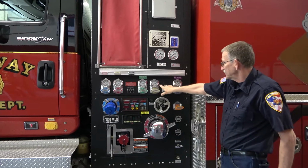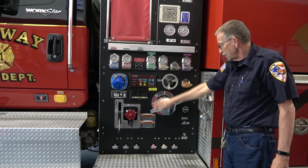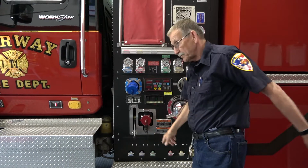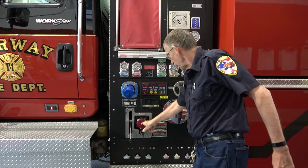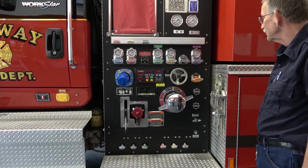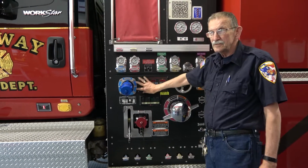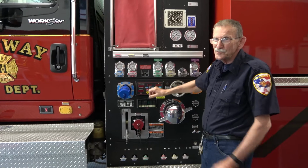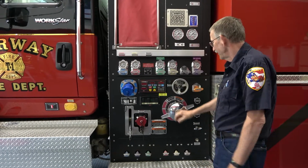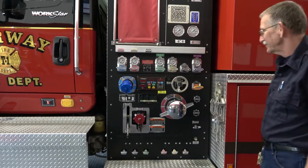And just basically, these are gauges. It tells me how much pressure I've got on each one of the lines that are going out. This is an inlet also where I can pump from another truck into my truck. And that's what this control panel does. Basically, it just tells us what we're doing. This is all computerized. It's not like the old days where we had levers and pull knobs and so on and so forth. I still like the old pull knob type, but this is a computerized one.